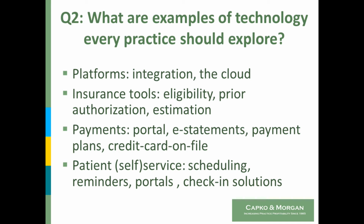Those tools with eligibility, prior authorization, and estimation can take a lot of that worry off the table, because reimbursements are all the harder when you're looking for a lot more from the patients up front, and that communication early on has got to be huge comparatively.